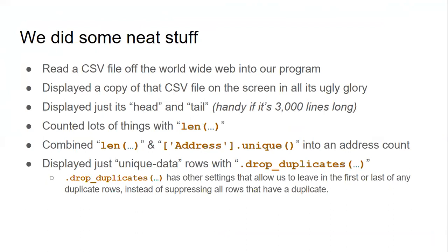And we have also been able to say, well, I don't want to know just how many unique data rows there are. I want to actually see them. I want them to be part of my new table that I care about. And so we've looked at this drop duplicates command. And as I mentioned, you can also decide maybe you just want, like, head of household, so maybe first you sort everybody by how old they are, and then you drop duplicates with keep equals first.